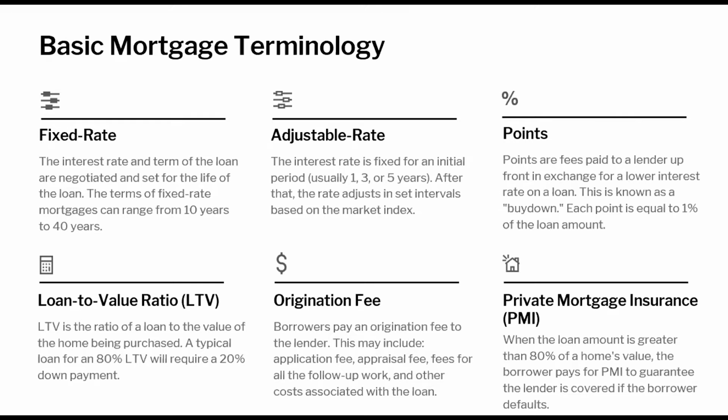Origination fees, I think that's important to touch on because borrowers will pay an origination fee at the closing cost through their lender. Now, every lender is going to charge a certain price. I've found that Citibank offers a very low one, somewhere around $1,000.